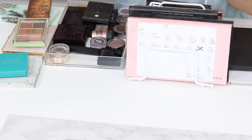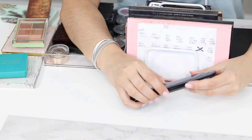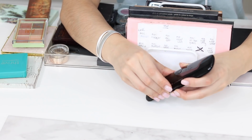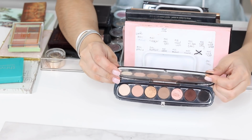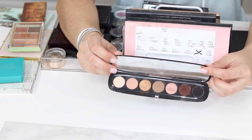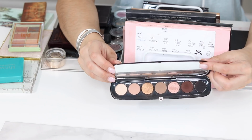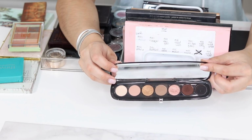Whew, a little dusty. You guys are gonna see the way that the makeup really is, right? So this is a Marc Jacobs palette. It's the Glambition. I have a blog post on this one. This was actually luckily sent to me from Influencer, I think. Did I buy this? I don't remember. No, I think I got it from Influencer, which was awesome because I'm obsessed with Marc Jacobs products. I think he does amazing makeup.